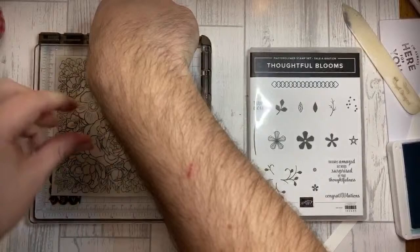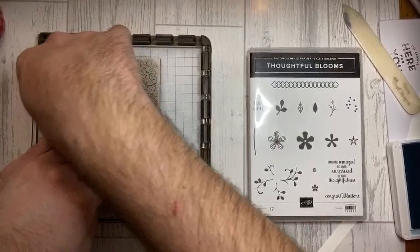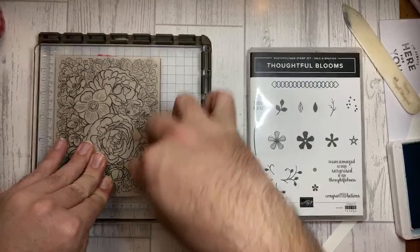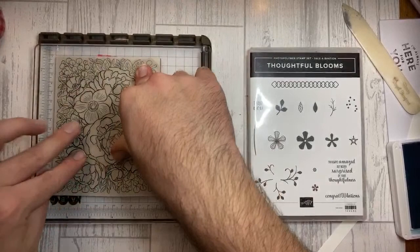So if you haven't got a stamping platform, the stamp apparatus is actually a really good one, especially for larger stamps. Sometimes people can't hold the big blocks, and they're heavy. So if you struggle with that, then I think a stamp apparatus is definitely something you should think about investing in.